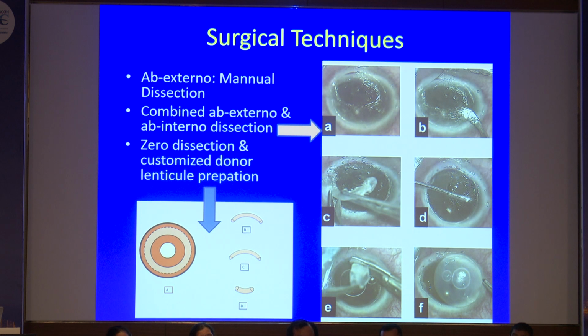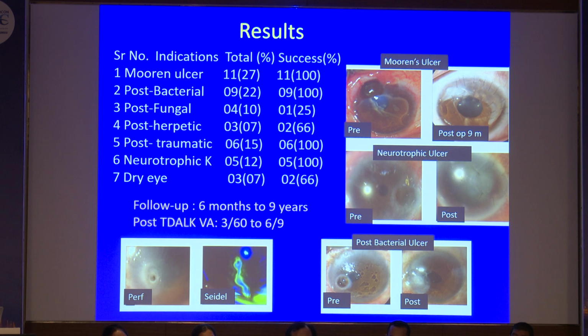Partial trephination was done, and after partial trephination, the superficial corneal stroma was removed. In descemetoceles or impending corneal perforations, the deeper Descemet's membrane and deeper stroma was separated using a blunt-tipped spatula. Baring of the Descemet's membrane was done, and then the donor graft was applied. In some patients with crescentic Mooren's ulceration with perforation, we used no dissection of the host tissue, but customized lenticular preparation was done using two trephines, making the tissue a geometrical shape as required. We had almost 88% success in eliminating the disease. And these are some of the cases.